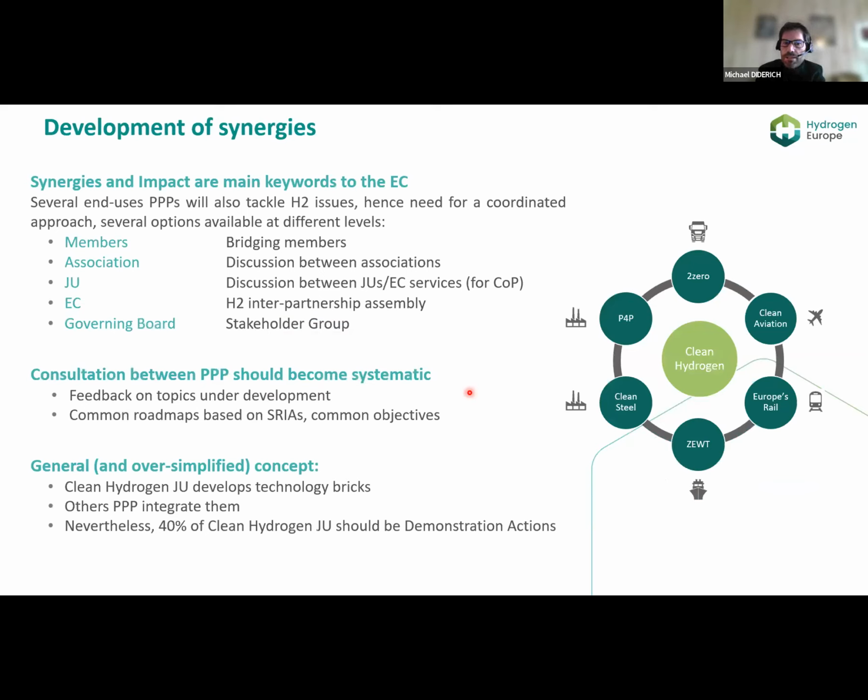We are not the only ones addressing hydrogen. There are several other PPPs and other instruments addressing hydrogen, and we need to be very good in the development of synergies. So we have several ways to develop synergies. We can first of all use our common members. Some of the attendees today are part of Hydrogen Europe or Hydrogen Europe Research, for example. So a link can be made using those members.